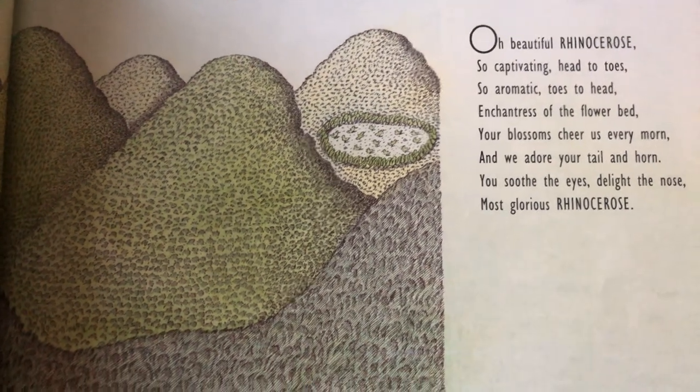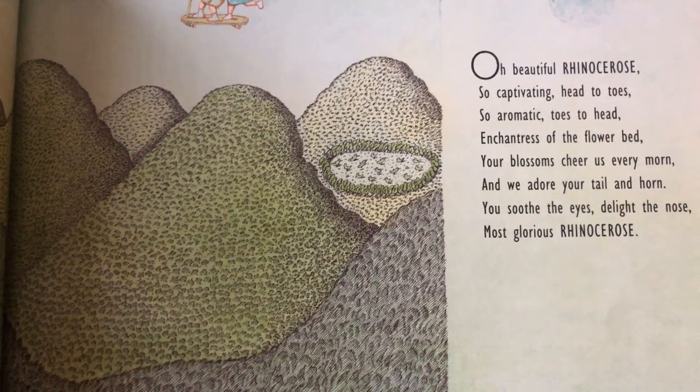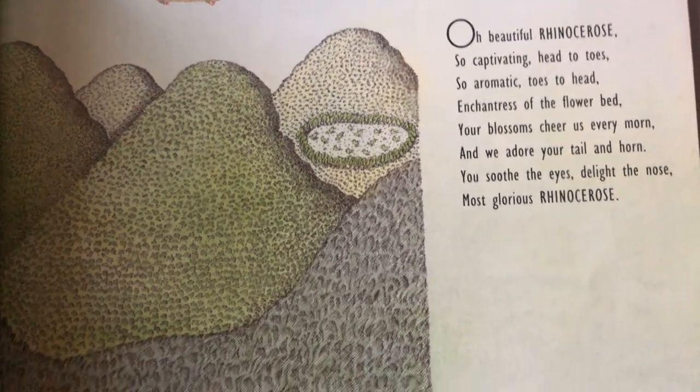Okay, so when you're writing your poem today, you want to make sure you're including characteristics of the animal and either the plant or some of the scranimals here have food. So you want to have those attached. Also, in your poem, you want to write down how to pronounce your mashup word. So this is rye-nos-er-os, rhinoceros, so the reader knows how to pronounce it correctly.